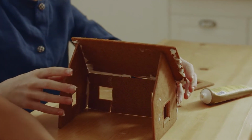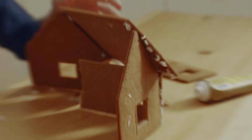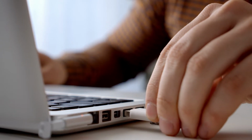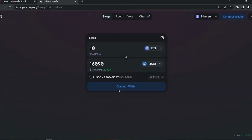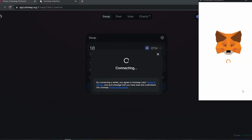The biggest disadvantage of a cold wallet is that it can be very clunky to use. We need to turn on the hardware and connect it to the laptop or phone to approve any transaction. Whereas a hot wallet is installed right into your laptop or phone and can be used instantly.